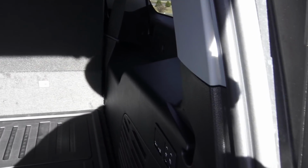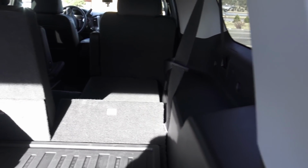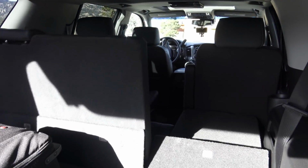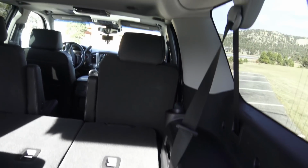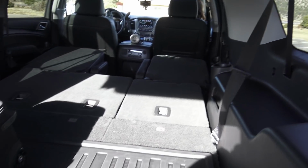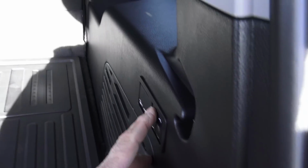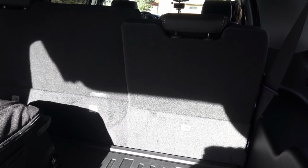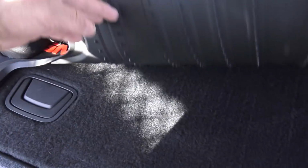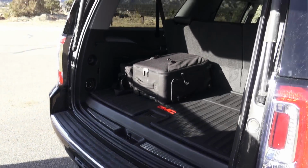Now, I have my camera bag back here, but let's see if I can remember these buttons. Push this one. It folds that down, and then I'll push the other one, and it folds that one down. And then up here, I can fold the other seats. Isn't that cool? It's like a guillotine. It's fast. Wow, that is so cool. Now let me pull these back ones up. And then underneath this GMC rubber mat are storage bins, which you can see. Pretty cool. It's awesome. Now run your foot underneath there again, see if it closes it.